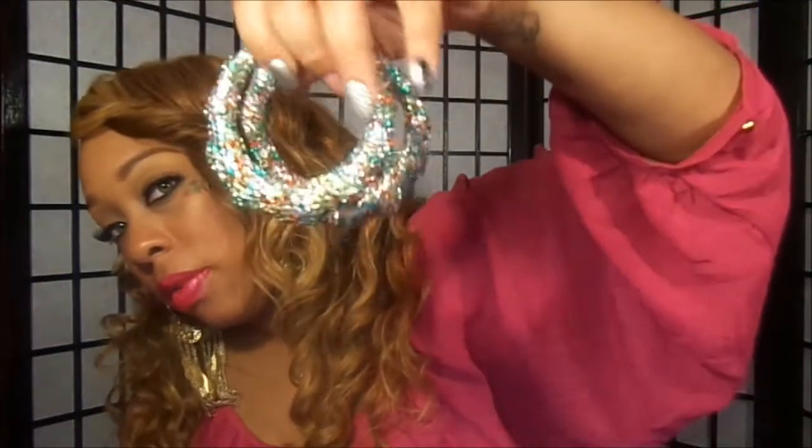Let me try them in my second hole. Yeah, they're not too heavy. These are nice. I love these. Very pretty. Some nice blinged out bamboos. They're called the Bubblegum POP Earrings. I'll put a link down below to these if anyone is interested. Thank you very much, Rachel, for these. Nice.